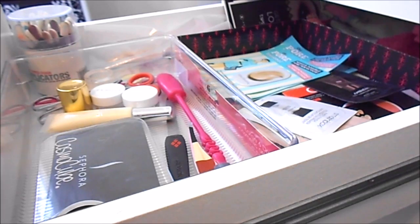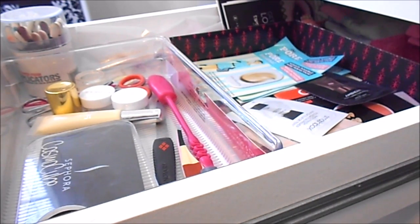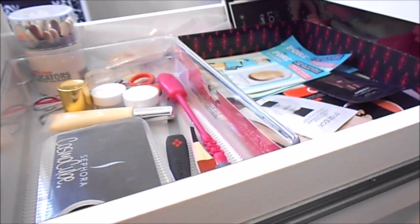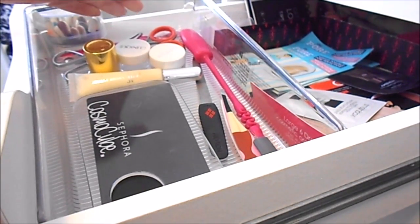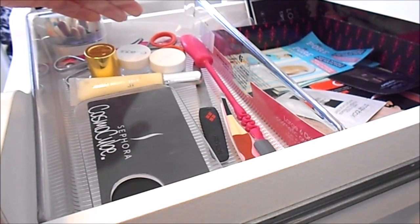Starting with the first drawer on the left, this is where I keep all of my tools and my makeup samples. So you will see a lot of these organizers throughout my collection. These are from the brand Inner Design. You can find them at Bed Bath & Beyond and at the Container Store.